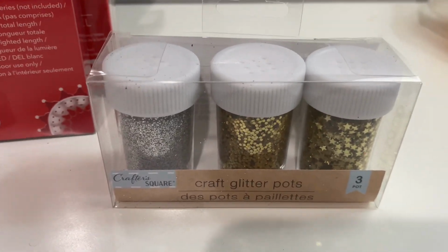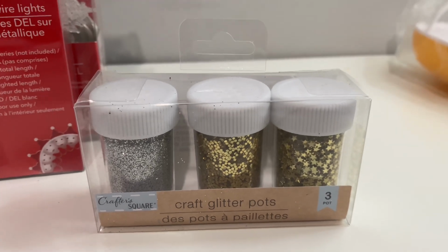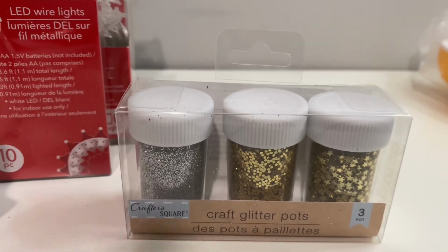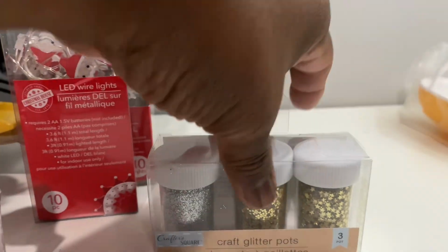Then also I got from the crafter section, I got some glitter pots. These are going to be good for me doing my crafting, my soaping, all different things. I can just sprinkle a little bit here, there. So that's silver, there's gold, and then some gold stars.